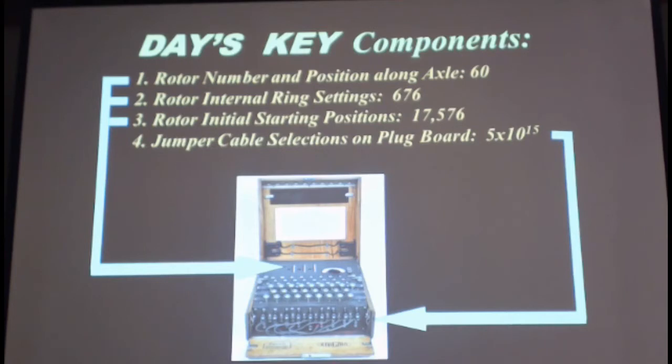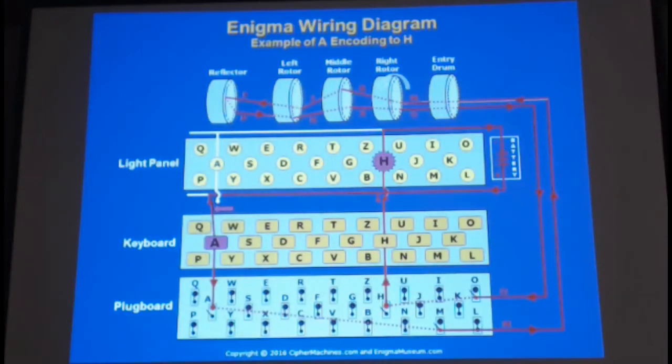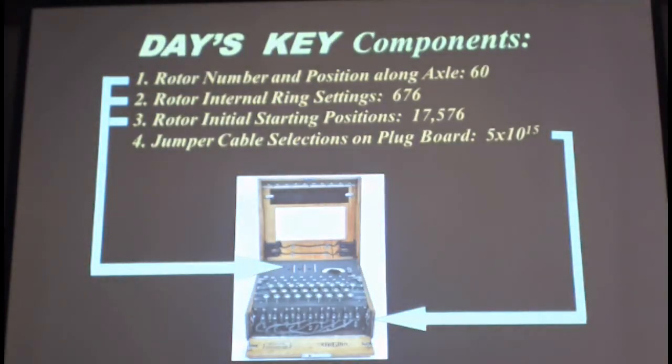And in the front of the Enigma, the plug board has a total of 26 sockets, one for each letter of the alphabet, and you can have anywhere from 0 to 13 jumper wires to connect these 26 sockets. And that gives you a possible number of settings of those jumper wires that equals a total of 5 times 10 to the 15th power.